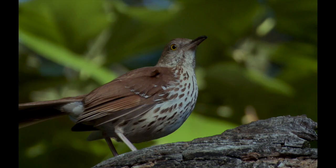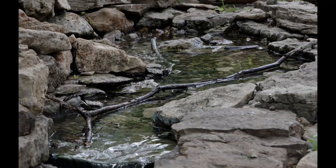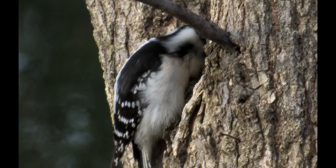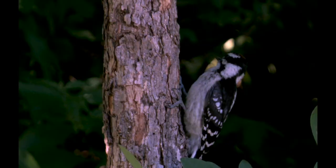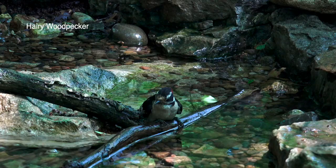Suet feeders are especially attractive to the woodpeckers, although some of the other birds I've mentioned also use them. Woodpeckers and some of these other birds can be seen caching bits of suet and, of course, seeds. Downy woodpeckers have relatively short, stubby bills. Compared to downies, hairy woodpeckers are slightly larger and have a longer, more pointed bill.